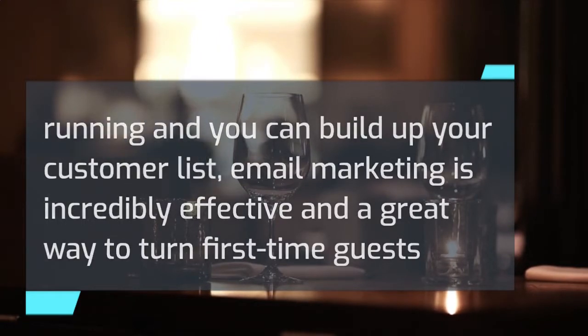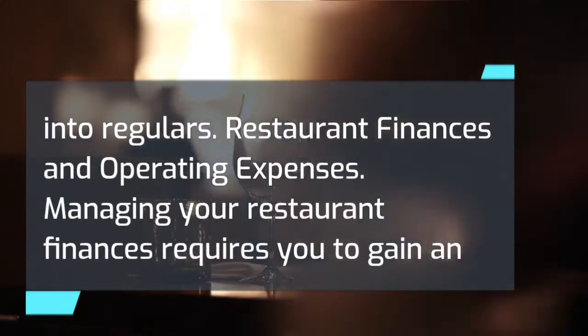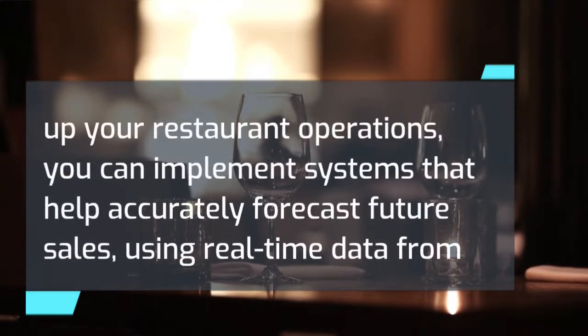Restaurant finances and operating expenses. Managing your restaurant finances requires you to gain an understanding of your startup costs and all potential operating expenses, leaving room for unexpected costs. When you first set up your restaurant operations, you can implement systems that help accurately forecast future sales, using real-time data from food sales down to the menu item.